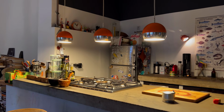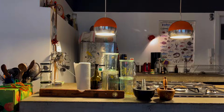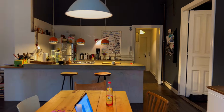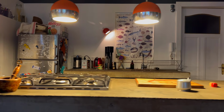So this is the kitchen, and as we've already learned in this apartment, nothing is ordinary and everything has an incredibly unique history. It has actually been produced by the photographer himself. It took a while to figure out how to make your own concrete kitchen, but the result is just incredible. And here we just have one gigantic slab of concrete that has been poured, and it looks very substantial.